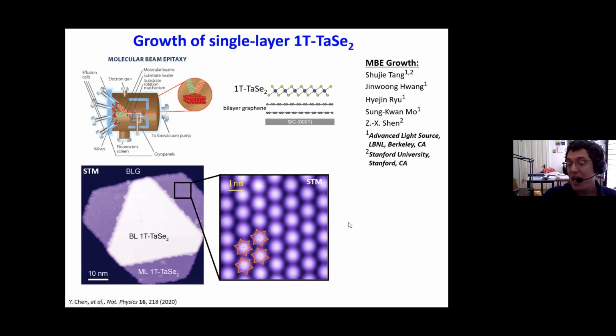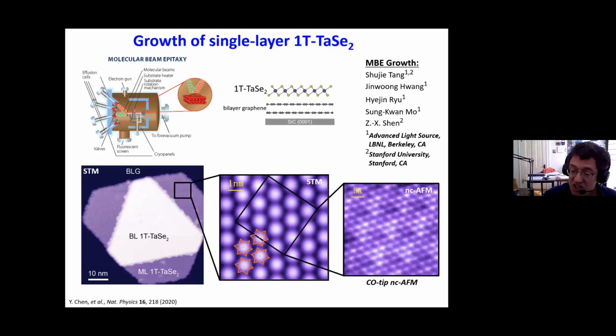It turns out that it's actually hard to see the individual atoms with the STM, but it is easy to see them with non-contact AFM, as I show here in this data. This is an image that we took by putting a single carbon monoxide molecule on the tip of our nc-AFM, and then by scanning, we can see the atoms quite clearly. These are selenium atoms, and they have the appropriate structure that you would expect from the conventional structural interpretation of this material.